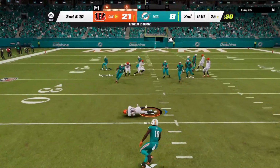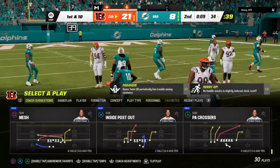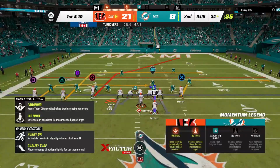Oh, and Tua going to be intercepted for the 3rd time. Picked up by Jesse Bates. And the Bengals are going to take possession of the football. Here we go. From the 34 now, here's 1st and 10.